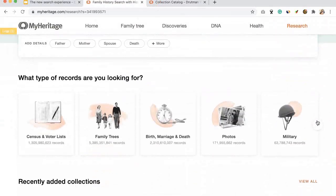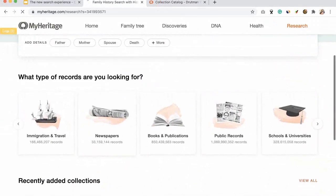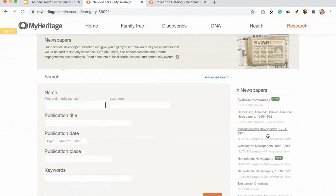Another way, if I go back to the main page, I can see the categories that we have at MyHeritage, for example, newspapers. I can click on it, and I will get to the search form of the newspapers. I will see the collections on the right, and I will also be able to start a search relevant just for newspapers.